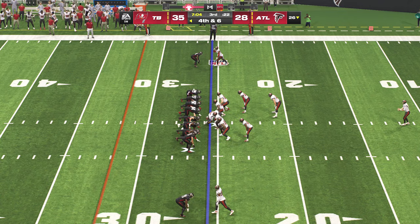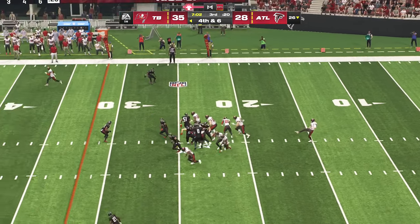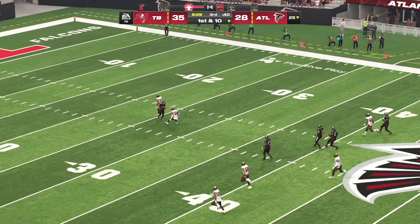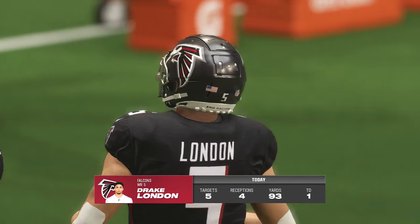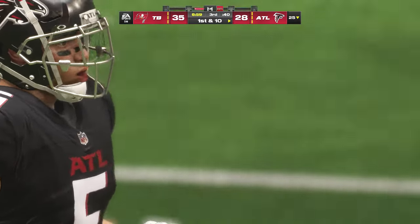Here comes the Buccaneers punter now, as he'll punt it away for the second time. And here's a fair catch taken at about the 24-yard line. So a change of possession here on the punt. And it will be Falcon football. Time to get another look at Drake London and the Falcons offense.